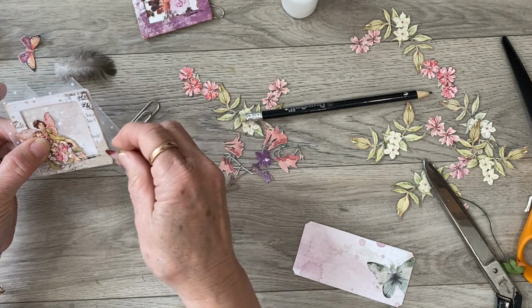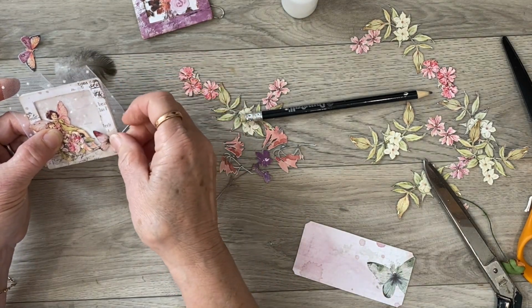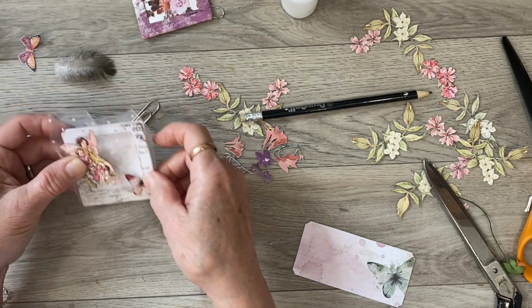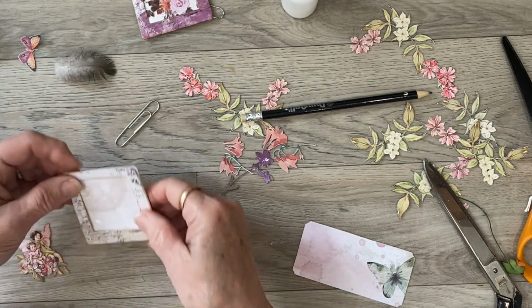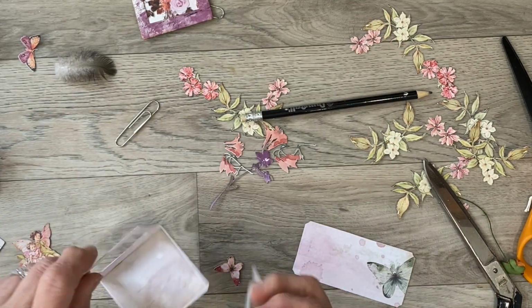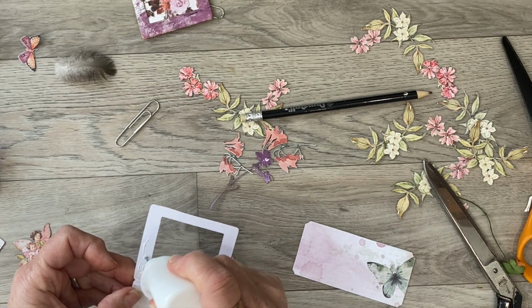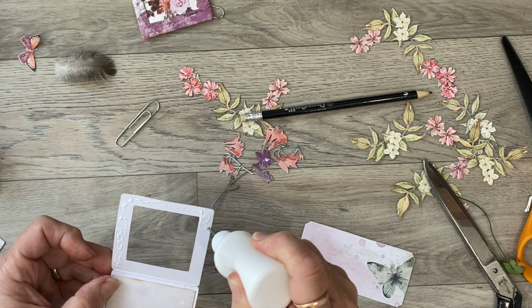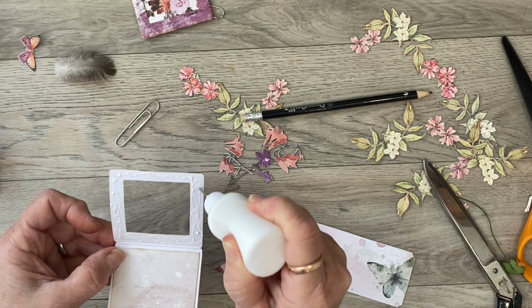And our wee butterfly. I don't love it. Okay, I'm going to glue it shut. I don't think I'm going to put anything behind. I may regret that, but that is what I've decided. We are going to close this up.